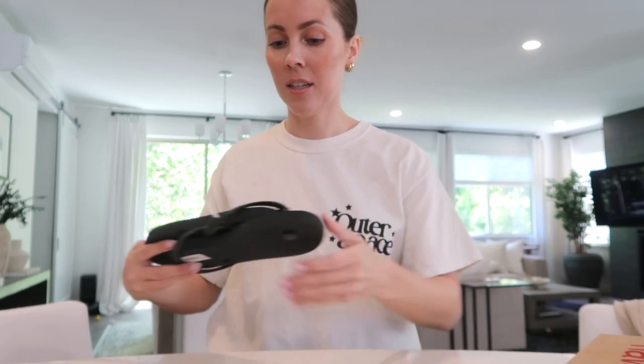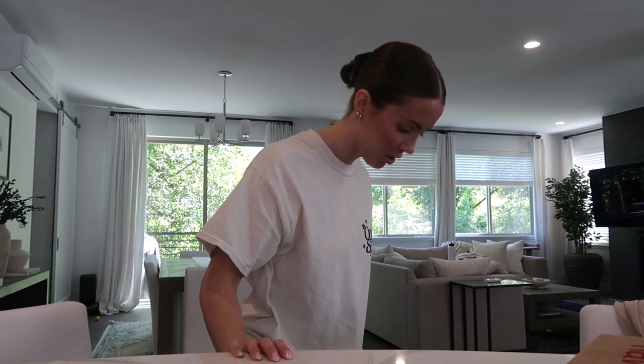This is just a plain black pair. Walking on the beach, you know, just those pieces that you can kind of trash a little bit. I like that these are thin too. They're not super bulky. So this is a great Amazon purchase.